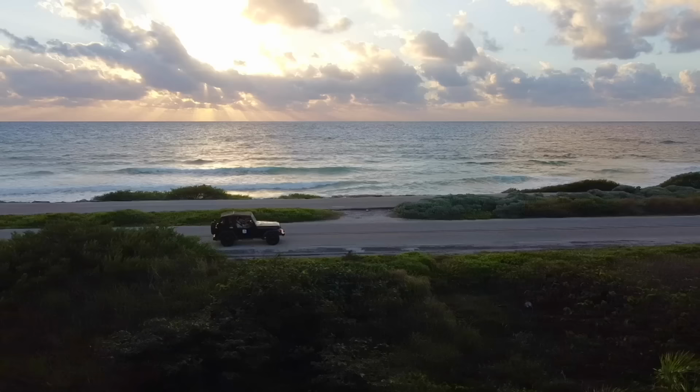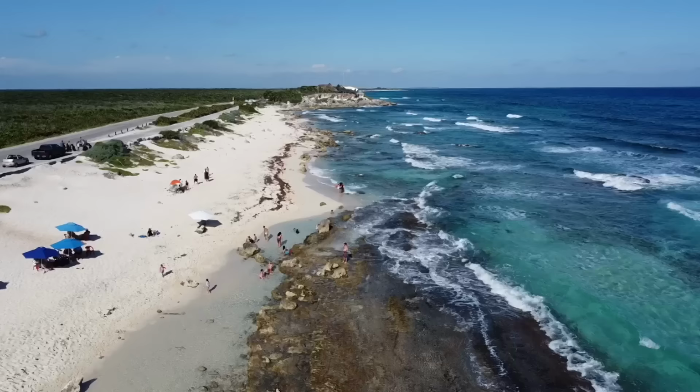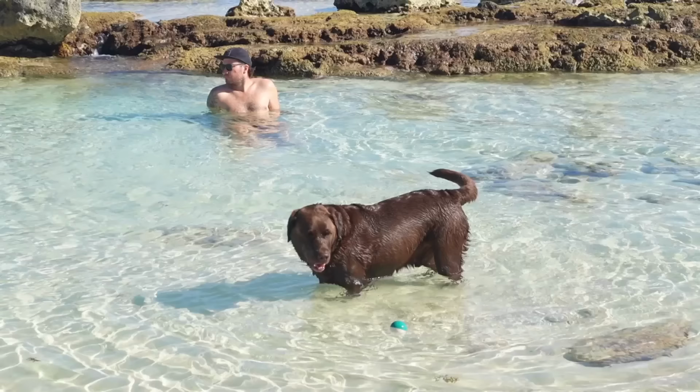We are spending the next 24 hours just off the coast of Playa del Carmen on the island of Cozumel. Really wanted to come here for a while, so we're really excited. We were also told that it's one of the most dog-friendly destinations in the world to travel to, so we brought Bear with us as well.